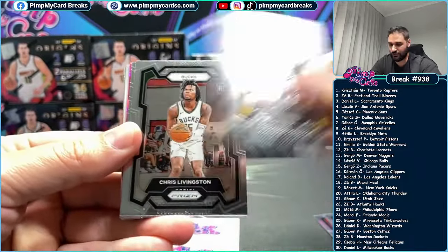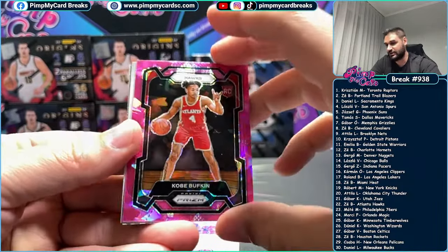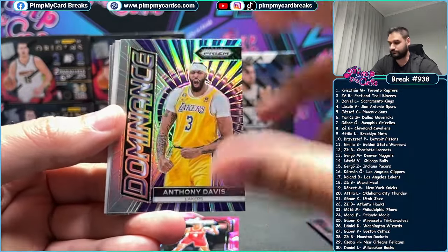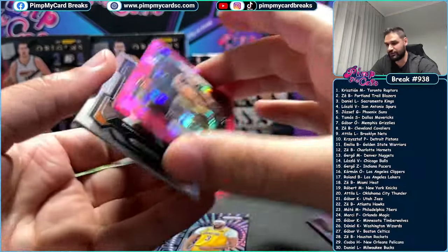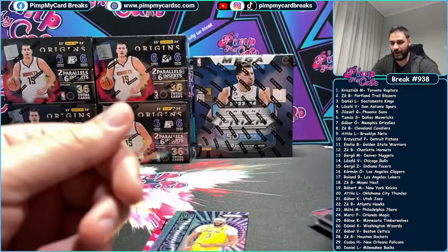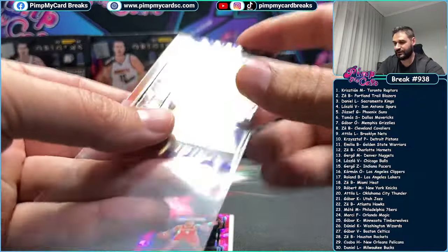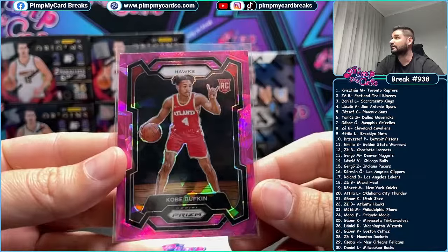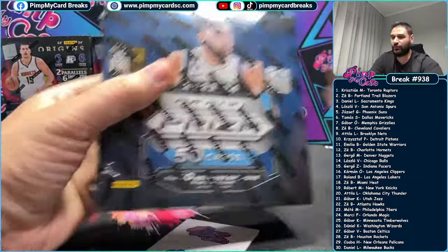Young, John Jackson Jr., Michael Porter Jr., Livingston rookie, Curry, Bufkin rookie, Dominance, Anthony Davis, silver, and Moses Moody, cracked ice, and DiVincenzo and Derrick White. Okay, we got a nice Dominance silver with Anthony Davis, and then the rookie parallel Bufkin with the great hairstyle. And now the second box. All right, there was no Wemby yet.